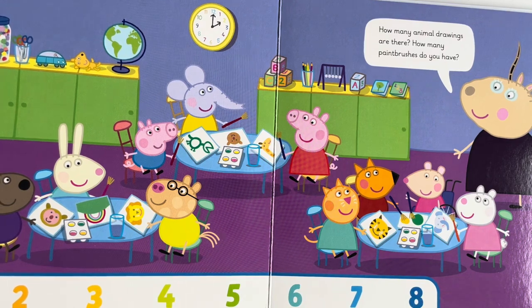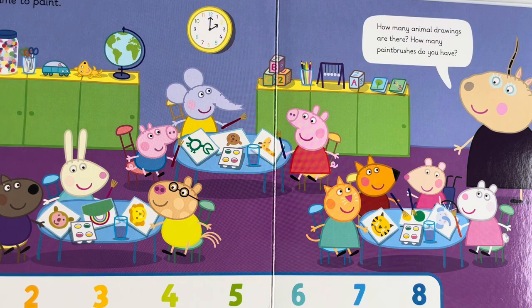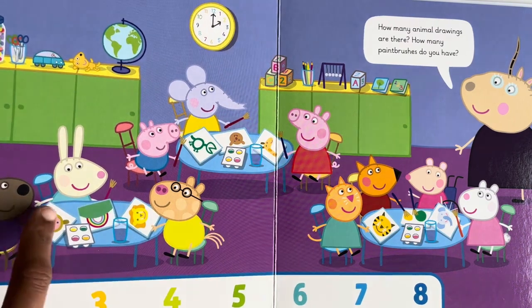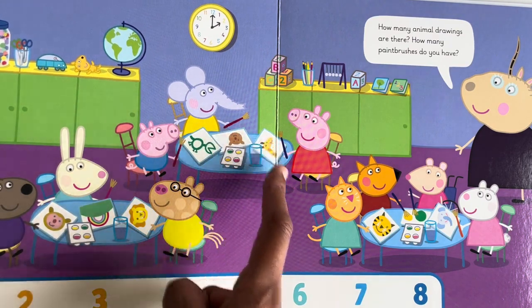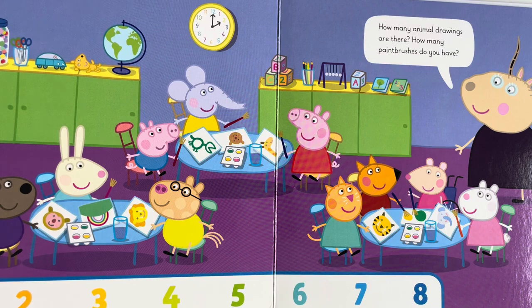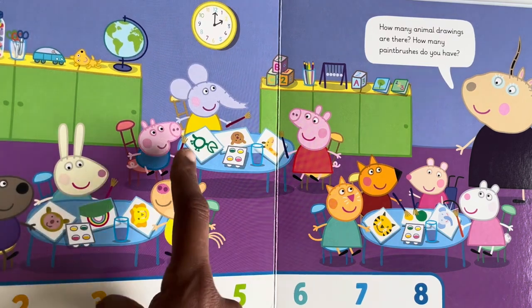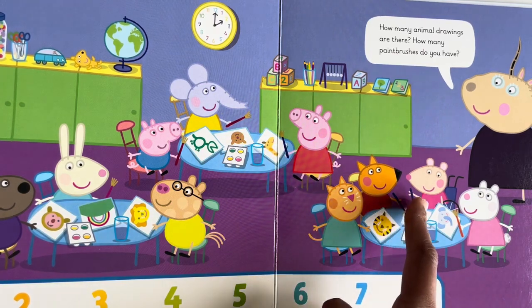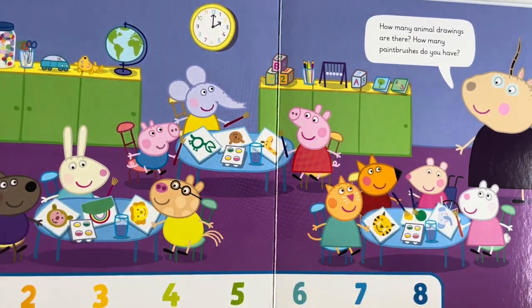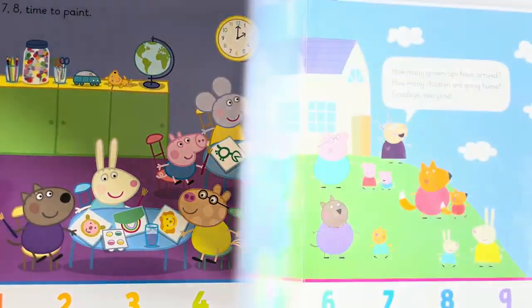Seven, eight, time to paint. How many animal drawings are there? One, two, three, four, five, six, seven animals are there. How many paint brushes are there? One, two, three, four, five, six, seven, eight. Seven, eight, time to paint.